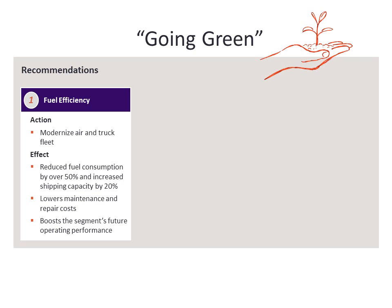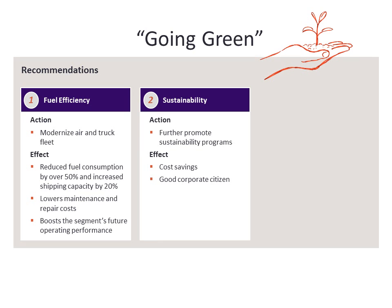Second, sustainability. FedEx Express has already used other means of becoming more sustainable. These have to be further promoted. Examples are to encourage more employees to telecommute, building energy-efficient facilities, regulating the thermostat in summer and winter. These actions will give a competitive advantage due to cost savings and promote the brand as a good corporate citizen, which might attract new customers.